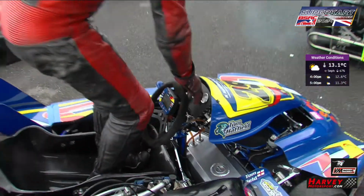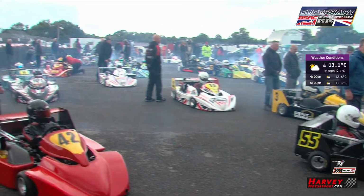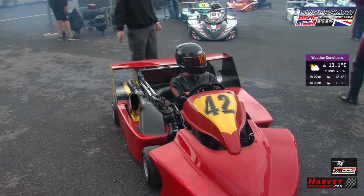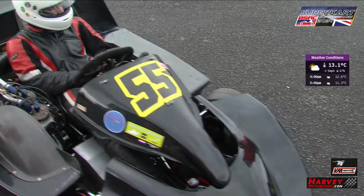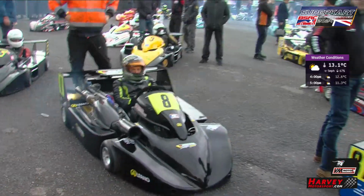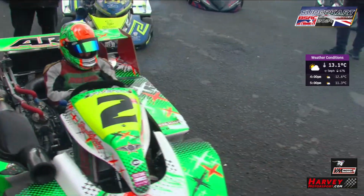Tom is quite happy with things at the moment, stepping out of his car. Alongside Tom is the 55 kart of Ross Withrow. Ross we saw spin at Old Hall in that earlier race, but no major damage done. Row 5 we've got the 42 kart of Tom Riley and 3 of Carl Hume.